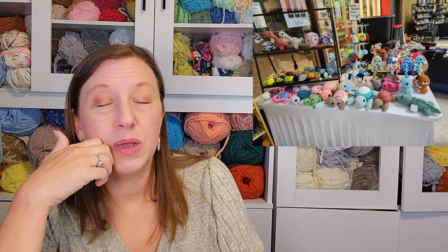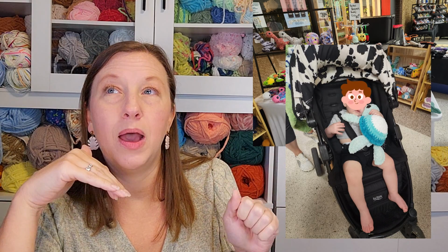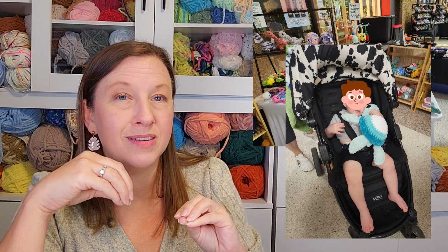Oh my gosh. I have a picture of this kid. I'll go ahead and put it up here. Just so adorable. They bought it kind of as an emotional support kind of thing to go back and forth between their home and family.